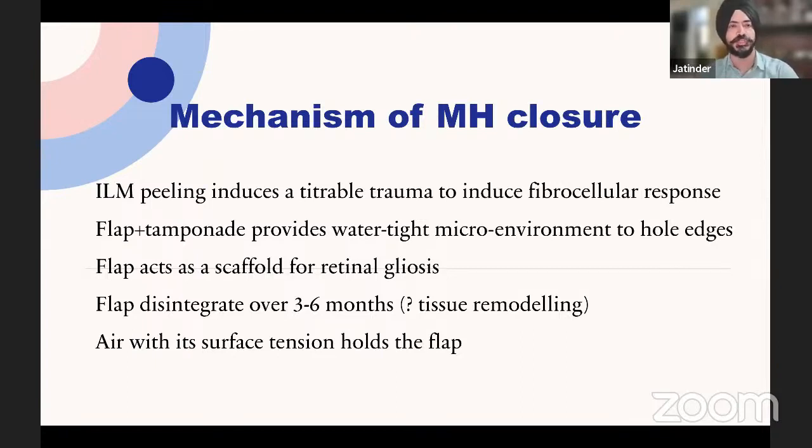We do an ILM peeling, which induces a titrable trauma to induce a fibrocellular response. The flap, in addition with the tamponade, provides a watertight environment at the hole site, at least in the initial period. And as the time passes, it acts like a scaffold for the retinal gliosis. The flap, in my opinion, disintegrates over 3 to 6 months in most cases. This might be because of tissue remodeling, and air, because of the surface tension in the initial period, holds the flap in its place.